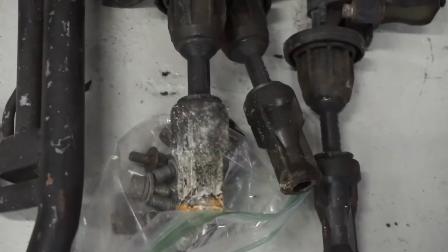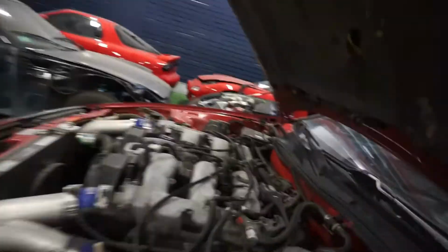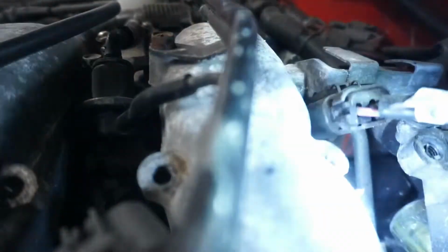Balance tube and coil packs are out. As you can see here, number 6 looking pretty rough. And when you stick the flashlight down in there, see if we can get it on camera, because it's pretty bad. Yep, see it clear as day. Look at that. How's that?